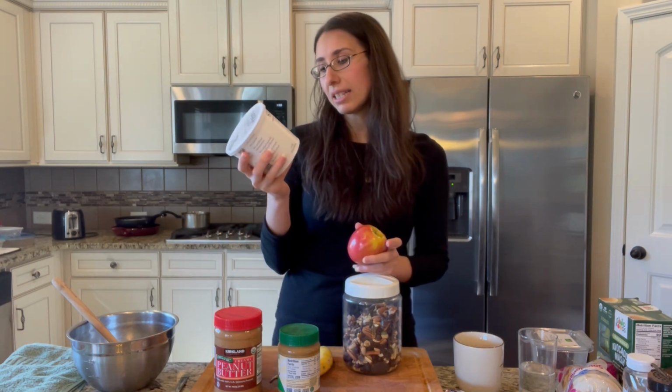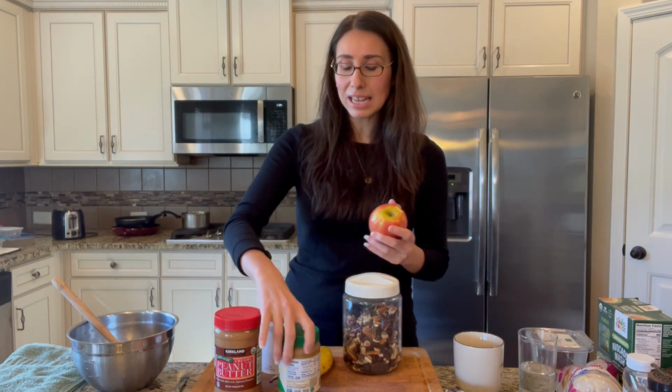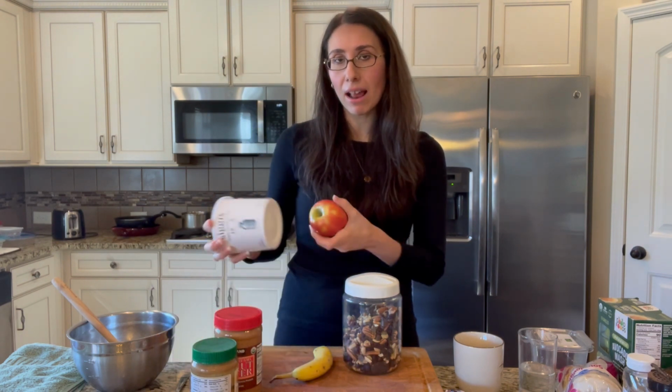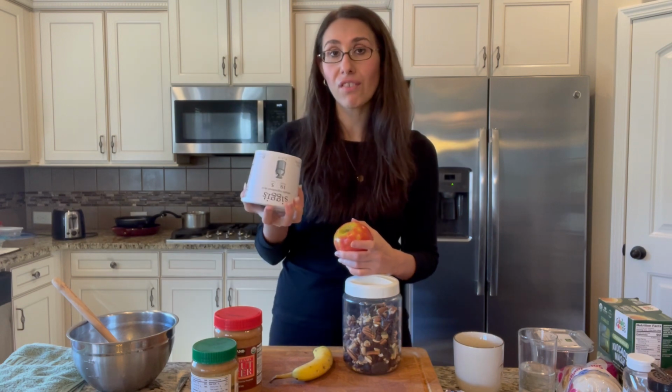This right here is a 0% milk fat. It's a non-fat yogurt. It's my personal favorite, but if you wanted to have fat in here without adding a nut or seed butter, then you could just buy a yogurt that has some milk fat in it.